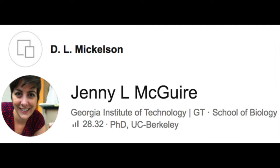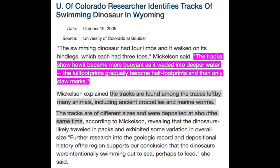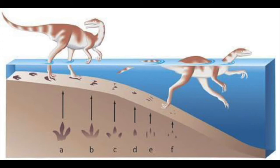Jenny McGuire and Deborah Mickelson of Colorado University at Boulder presented a paper at the 2005 GSA documenting what appeared to be a trail of dinosaur tracks from a dinosaur walking and getting buoyed up by the water, more and more losing contact with the seafloor. However, the drawing that they depicted is not the reality of what happened whatsoever. This is more evolutionist storytelling and blatant lies to your face.